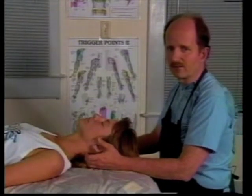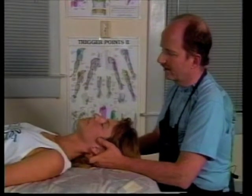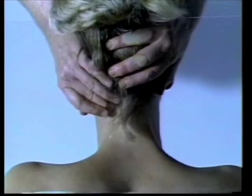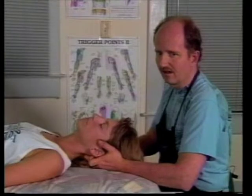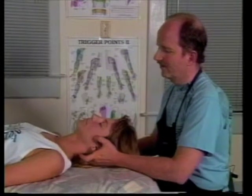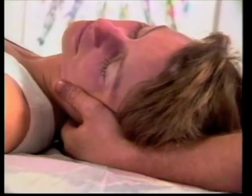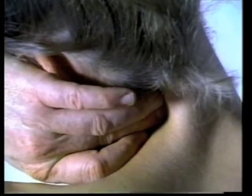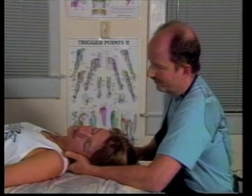Positioning can be different for different points. I find in the upper part of the neck that it may involve an Egyptian-type movement of bringing the head laterally, what we call lateral displacement. Often you'll find a position where there's no pain. In the middle of the neck, it often is rotating the head toward the same side that you're pressing the point, and also flexing it toward that same side. How is it in that position, Benny?